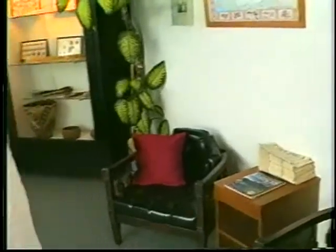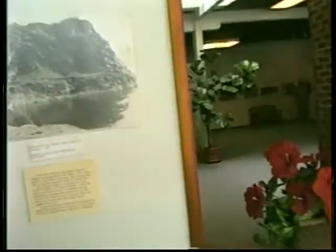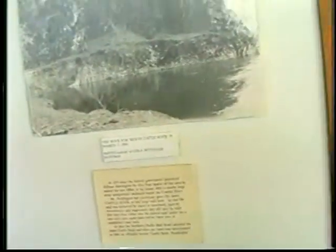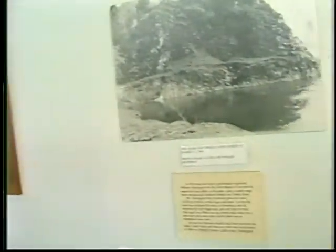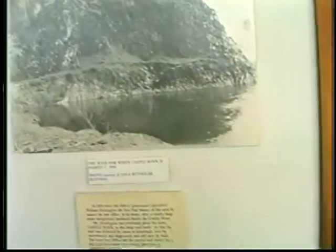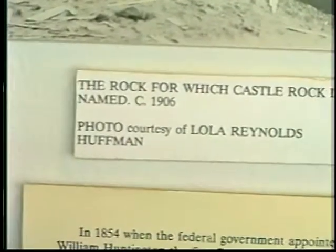Castle Rock's actually named after a rock. Really? There's an actual rock? Yeah. You guys making a documentary? Kind of, I guess. Have fun looking around. There's a great big one, the actual rock. I'd heard that there was an actual Castle Rock, but I've never seen it before. So is it there anymore?